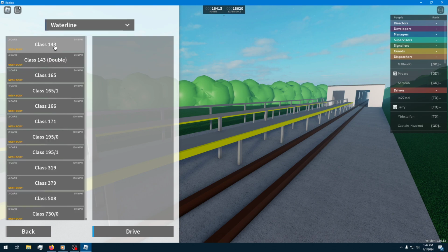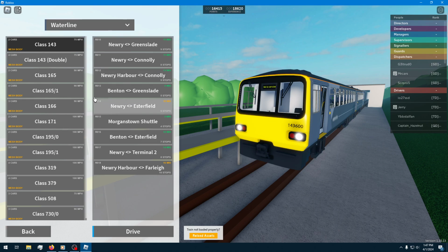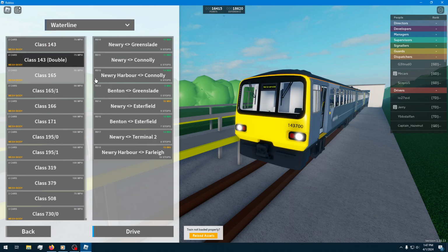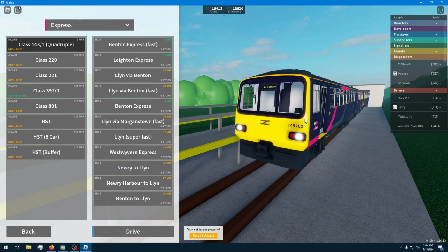Because my favorite train, which on water line is the 143, and it's only on water line. They actually added this to, which has a 2-car variant and a double 4-car variant. They actually added this to express as an 8-car variant. So that's what we're going to drive this episode.